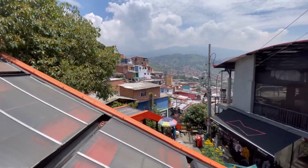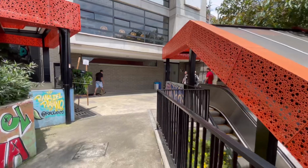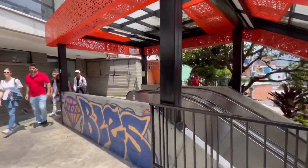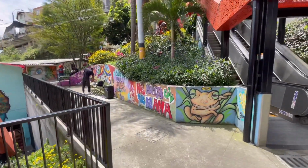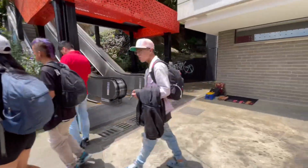The interesting thing is that this place used to be so dangerous back in the day, a lot of people couldn't go out because it was so dangerous. The crime was terrible with the drugs and everything. But this place has changed so much, and it's just a cultural diversity of Colombia in this art.